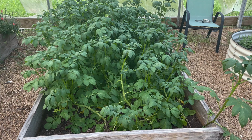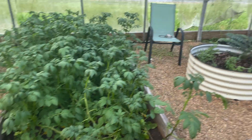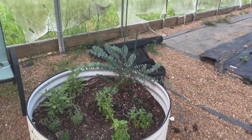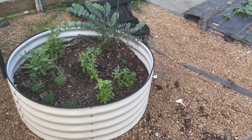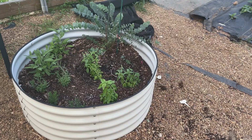Look at this. This is my bed of Yukon Gold potatoes. They don't have flowers yet, but man, do you see that? They are doing quite well. So I'm excited about that. They look good. Then if we go over here to this round bed, this is the herb bed that you guys helped me replant. So far, looks good. There's basil in there, lavender, sage, and eucalyptus.